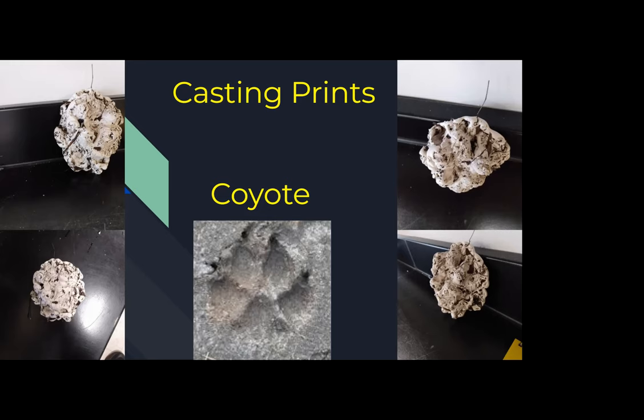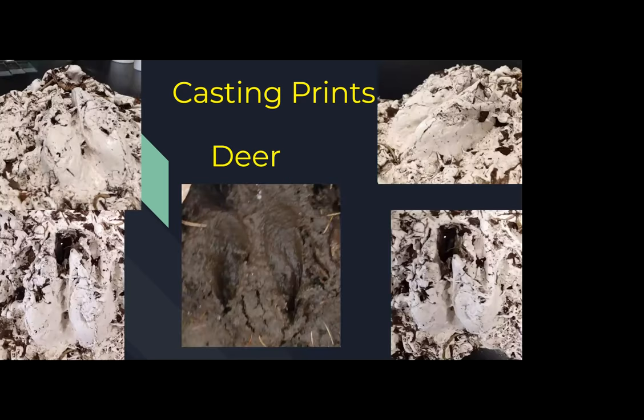And this was the coyote print. When it goes around, you can see it better because I painted the actual one, not the picture. Where the orange is, that's the actual pad. The pink is in between the pads. And the blue is just the extra. So we did it for the coyote, and we also did it for the deer prints, which were a lot bigger. And you can see that for the deer print, it caught grass material in between the pads when the deer stepped, and all the little divots from the ground and stuff on it.